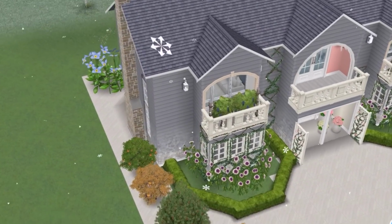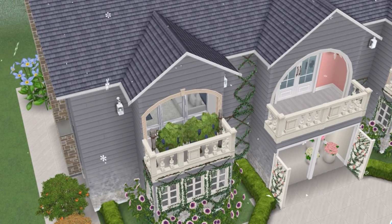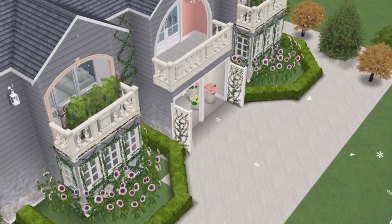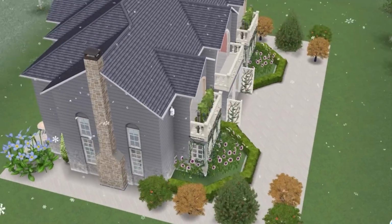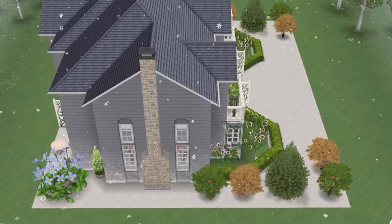And this cottage type of a house, it's small and it looks cottagey. It's quite nice on the inside as well. Can't wait to show you that. It's got little porched windows, lots of green, not too much, but just enough to make the building feel a little bit warm since it's quite cold and snowy.